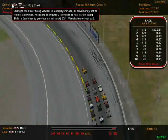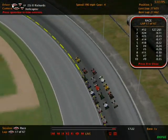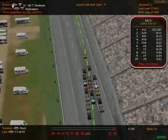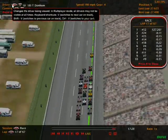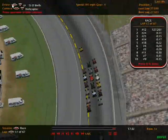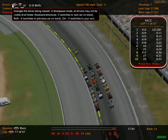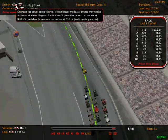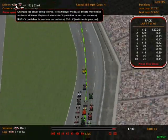Joseph Clark continues to lead the race. Maybe Alex Jones? Or no, that is Ryan Richards. He's getting passed by Trent Dunham down on the bottom. Trent Dunham won the last Speedway race at Michigan. And Danny Wells goes for another shot at this. But meanwhile, Joseph Clark just running away with this.